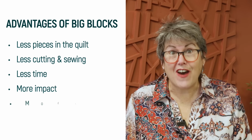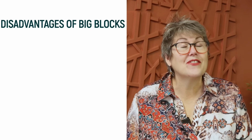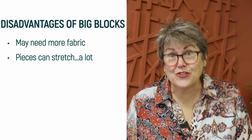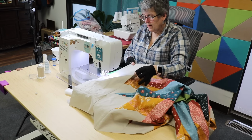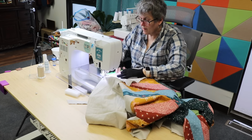Now, big blocks also have some disadvantages. Depending on the size and shape of the pieces in the quilt, you might need more fabric, and big pieces can stretch a lot if you're not paying attention. And if you have ever experienced wavy borders, you know exactly what I'm talking about. So we need to carefully feed the fabric equally through those feed dogs.